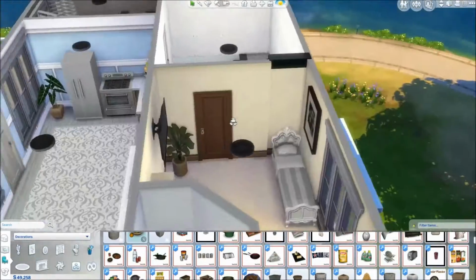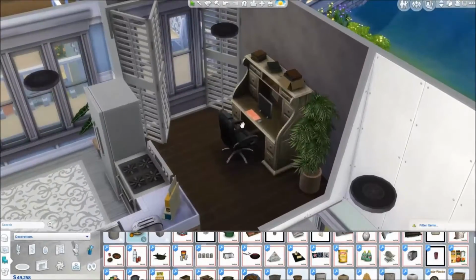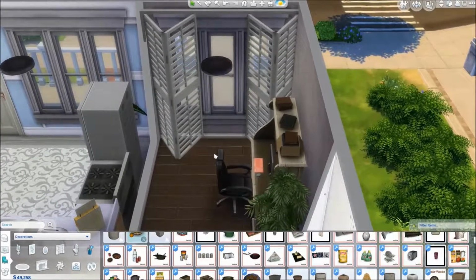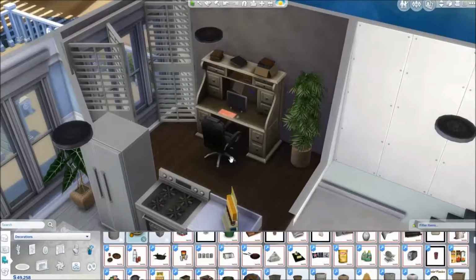Not too shabby. Oh, over here, let me lower the wall so we can see. This is an office. If their entire first floor is a business, you have to have an office in your house. If you don't have an office and you're running a business, your business is not going to be in business very long. I can tell you that, because you're going to be too disorganized. This honestly isn't a big enough office, but I ran out of space in the house.